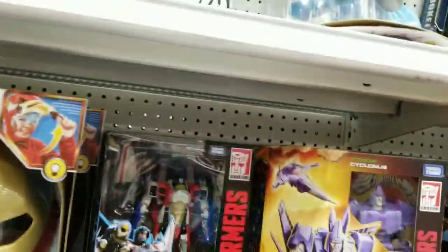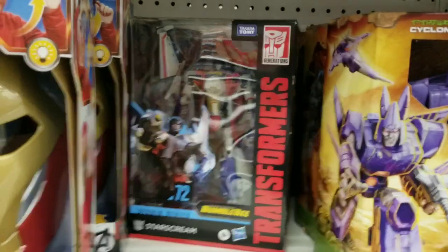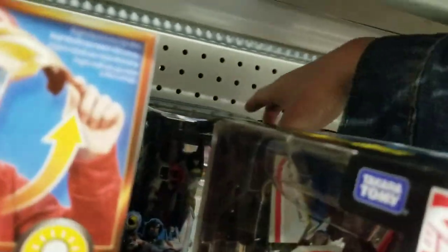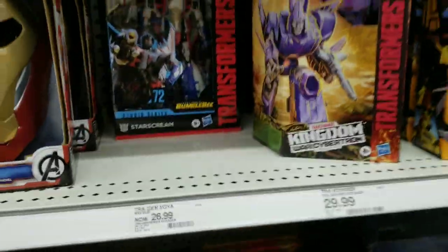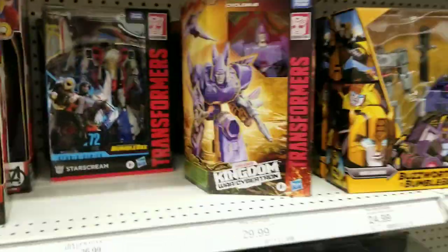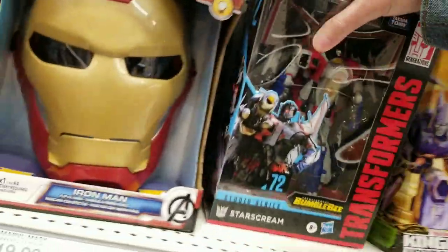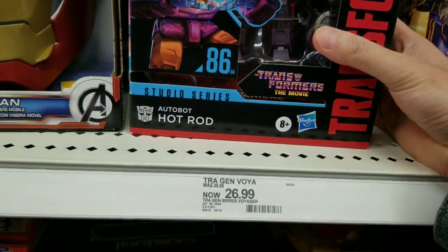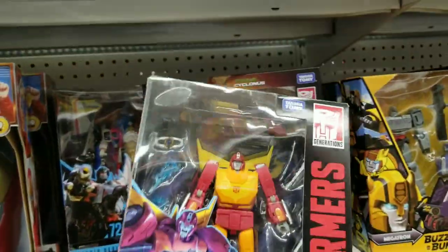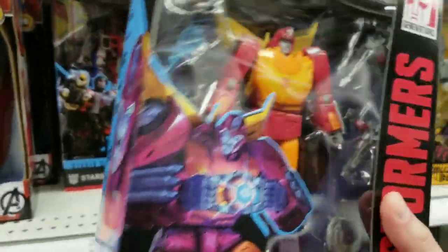I think this is the place where all the broke college students can't buy them. So I'm not a broke college student anymore, so I can maybe afford some of these. Here you go. Look, there he is. So this Hot Rod, he should be $26.99, so that might be a buy, because he's like the baddest version of Hot Rod, so I'll price check him too.